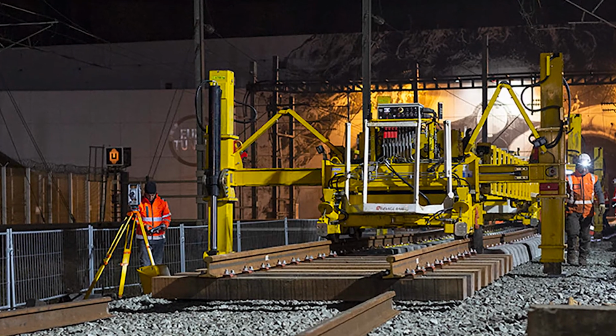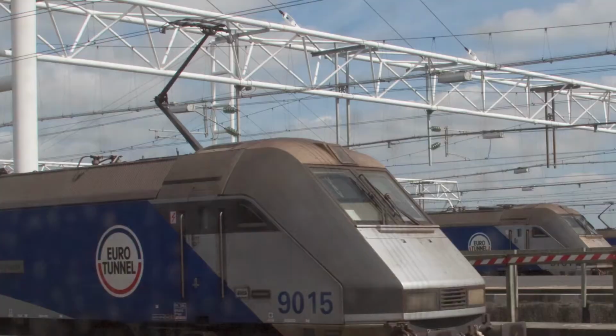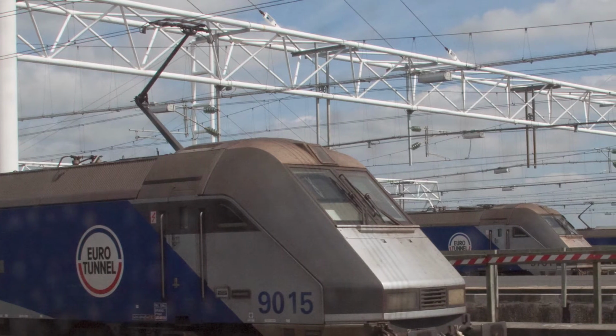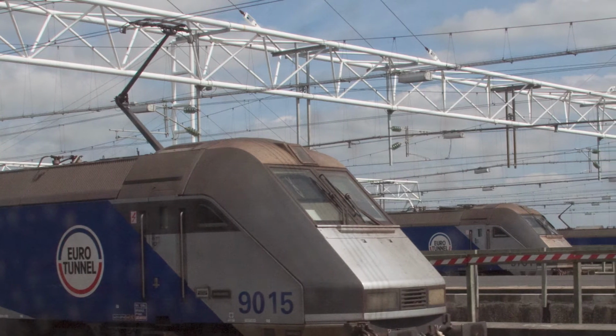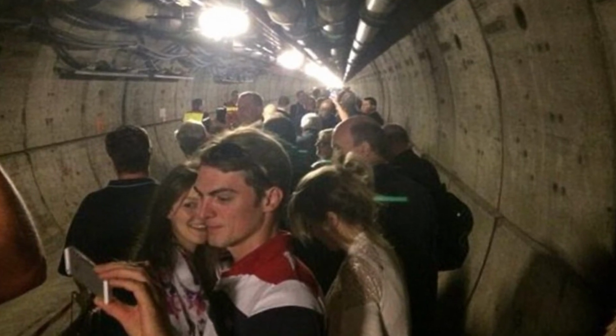This tunnel plays a very important role in connecting both countries together by serving as the means of transportation for more than 7 million people a year who ride by train. It's so popular because it takes just 20 minutes to travel between both cities through this tunnel.